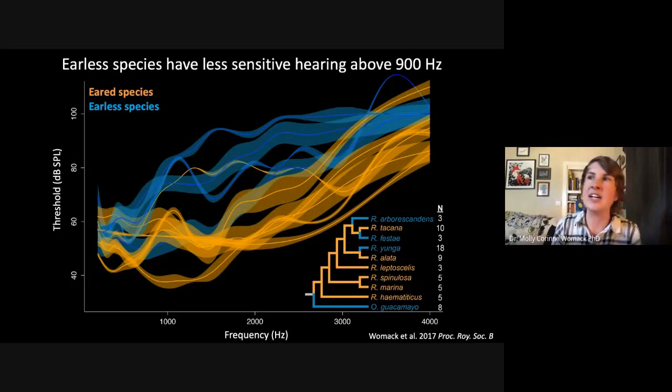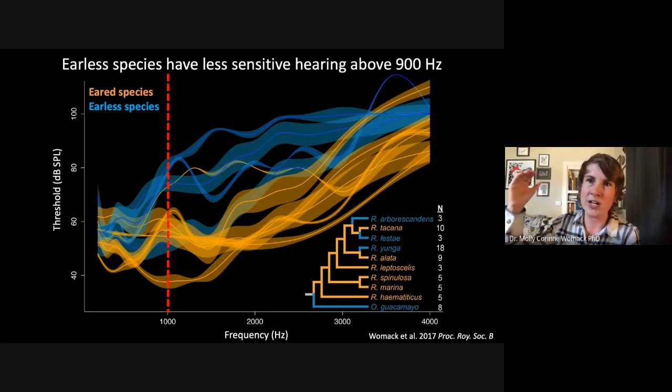So now if I throw all the data at you, this is what we see, kind of a mess of blue and orange lines. Again, and throughout the talk, eared species are in orange, earless species in blue. And what I want to do is focus your attention to the left portion of this graph. So to the left of this line, what you see is a lot of the curves are overlapping, indicating that all species, regardless of whether they have an ear or not, have similar and pretty good hearing. But then if you go to the right of this line, you see the variation really start to expand in species hearing capabilities. And what you hopefully also notice is that there's a lot of blue lines high on this graph with poor hearing, and a lot of orange lines lower on this graph indicating better hearing.